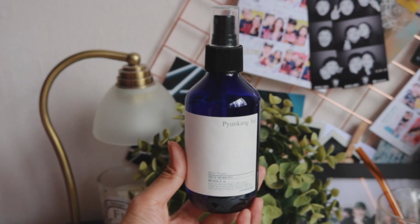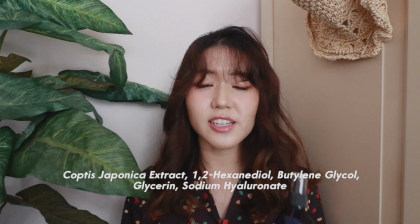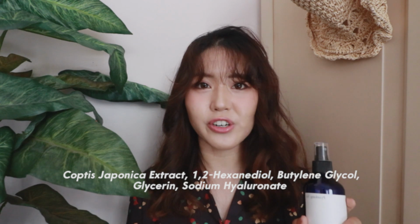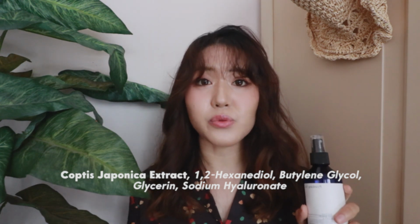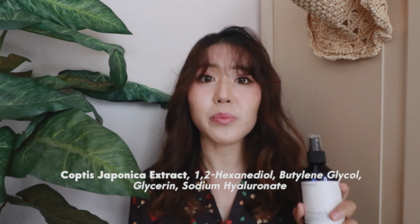The next product is the Pyunkang Yul Mist Toner. So to begin, I'm just going to flash the ingredients on the screen because there are literally only 5 ingredients in this toner. So the active ingredients in this toner are the root extract, which has anti-inflammatory, antibacterial, and antimicrobial properties.